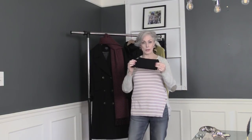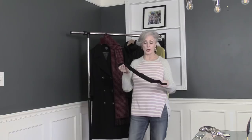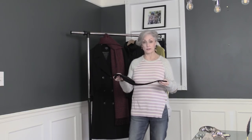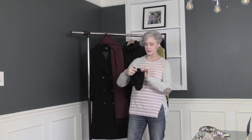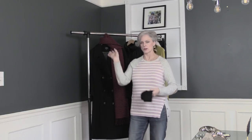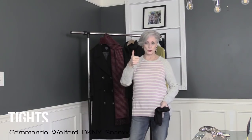And if you are wearing a skirt or a dress, tights are really important to wear, and they do keep you warm and stylish. There's a couple of brands that I have discovered and I really, really like. Commando happens to be one of them. You can get pattern tights. This happens to be like a little rib. There's a diamond shape. Really the sky is the limit. But as I said, Commando is a really good one.